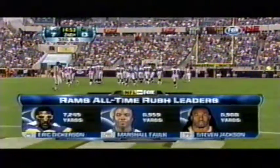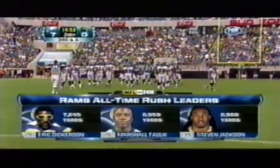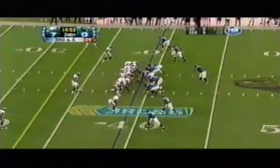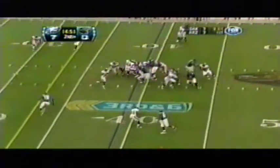Steven Jackson chasing Faulk along with Eric Dickerson for the club's all-time leading rusher. Steven Jackson, one heck of a player. As Kurt said, a lot of the league doesn't get the opportunity to see him because the Rams have been struggling, but one heck of a football player in St. Louis. This is a 3rd down and 6.